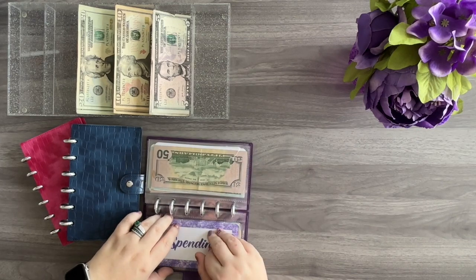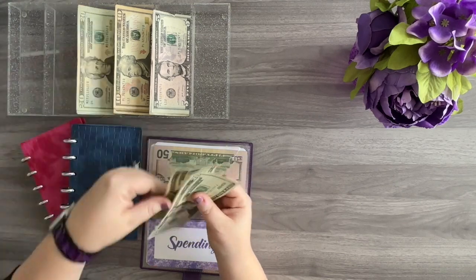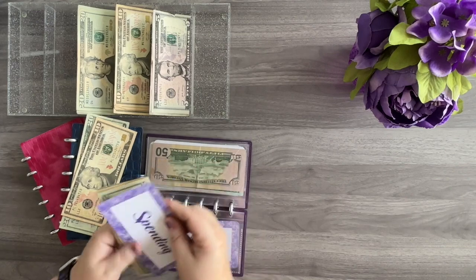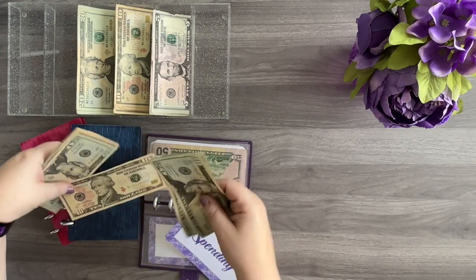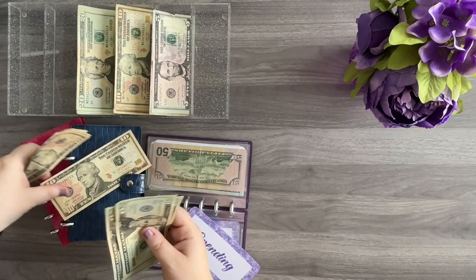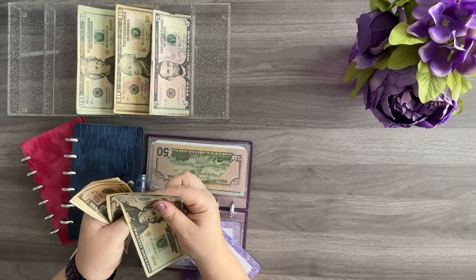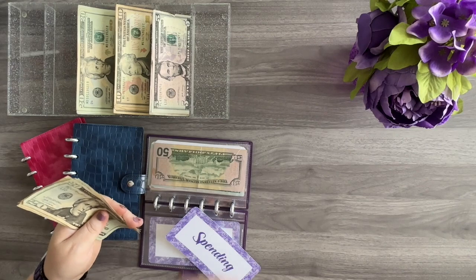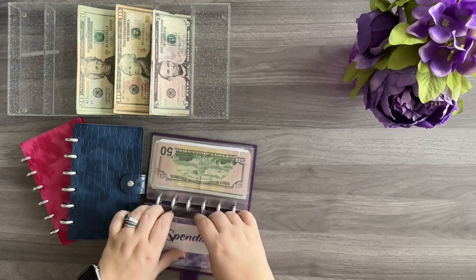And then spending, I'm gonna give myself $50. I did that as 2 20s and a 10. I think there might be a little money still left in here. Let's get that counted. So the money facing all the same way. 20, 40, 60, 70, 80, 90, 1, 2. So I have $92 in spending. That's actually pretty good and I'm probably gonna need it.